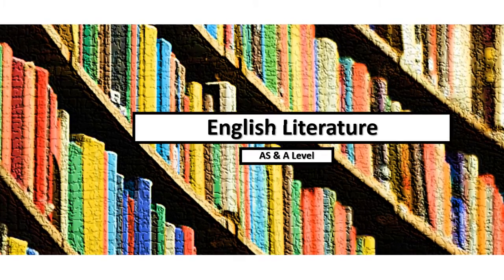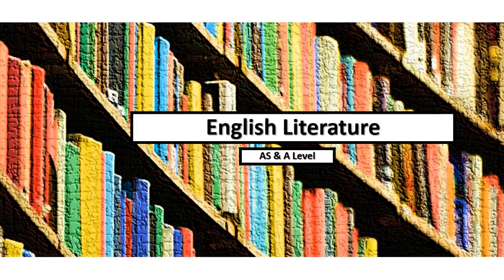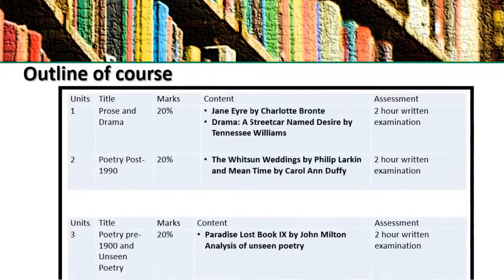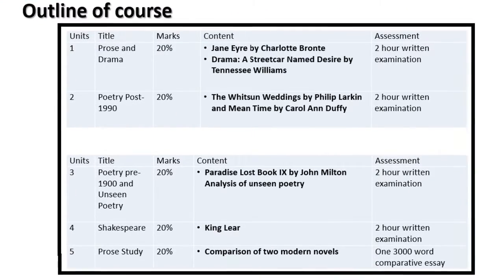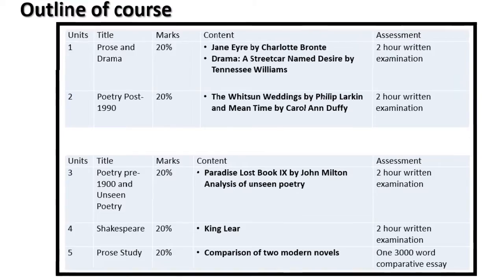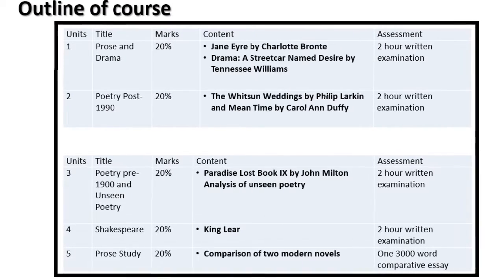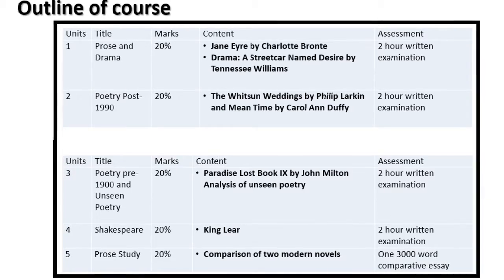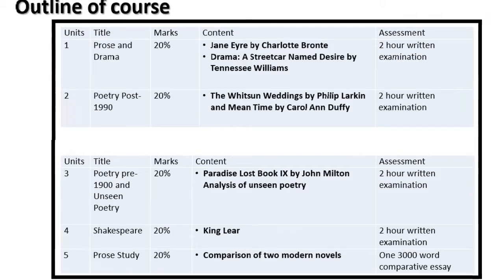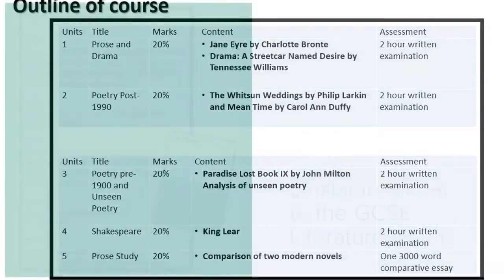Maes y Gwendraeth offers English literature at A-level. This means that the course centres around the teaching of texts. The 2-year course is made up of 5 units. Unit 1 and 2 will be studied in Year 12, and Units 3, 4 and 5 will feature in Year 13. The grade awarded will be based on the marks gained in all 5 units.